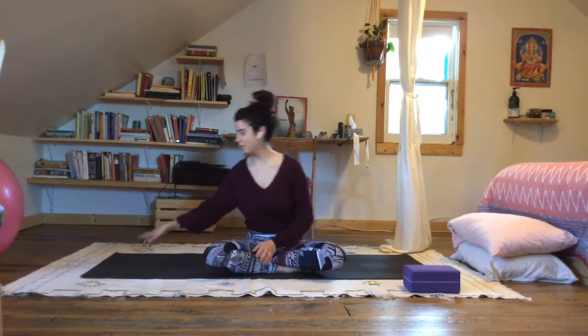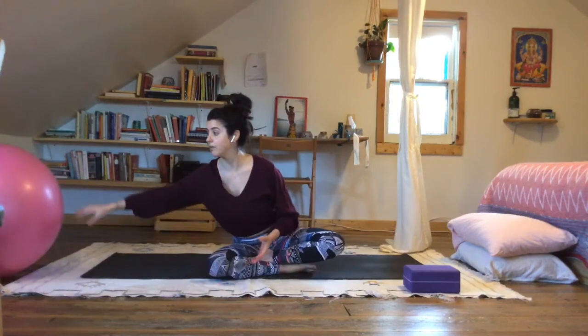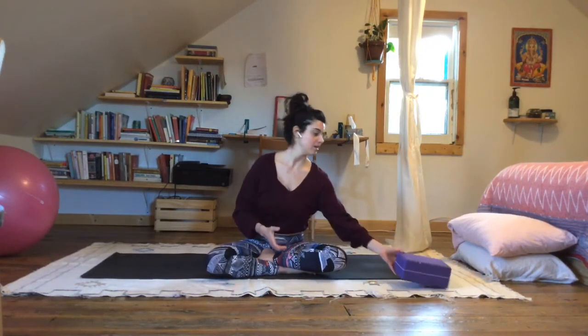You will need a few things if you have them available. If not, don't stress. You'll need a birth ball of some sort. It doesn't matter which size, really, but a birth ball is always a good tool to have also for your labor, especially if you're planning to labor at home. And it's a great tool to rock your baby to sleep later on and do exercise. A block or some sort of tall book. And then two pillows or a bolster if you have a bolster.